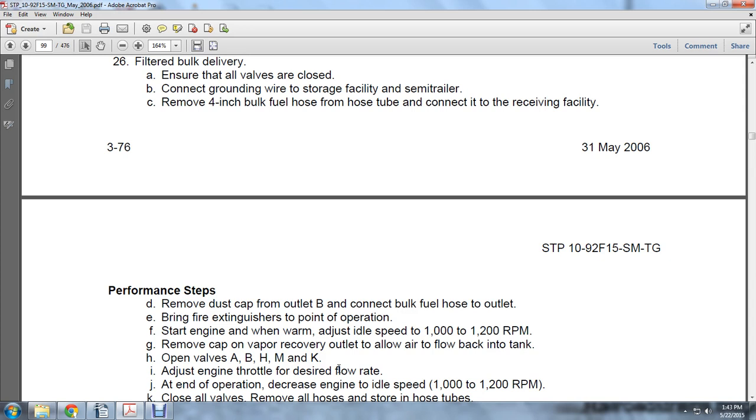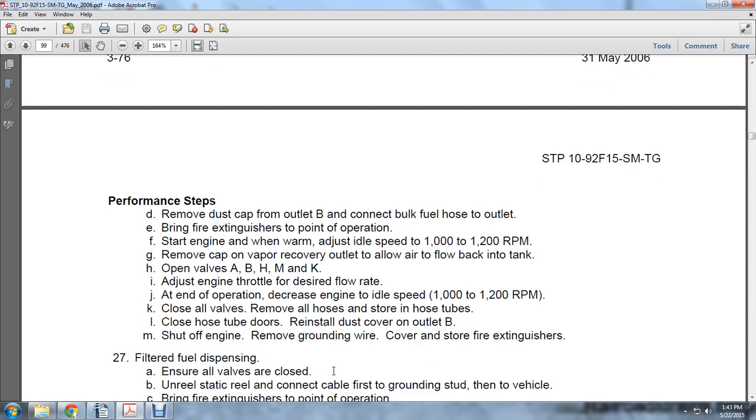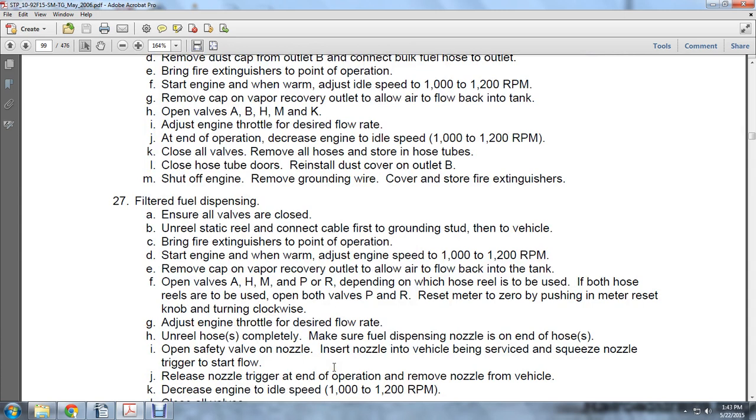Open the valves A, B, H, and M, K. Adjust the engine throttle to the desired flow rate. At the end of the operation, return to idle speed of 1,200 RPMs. Close all the valves. Remove the hoses and store the hose tubes. Close the hose tubes. Reinstall the dust covers of the outlet and shut off the engine. Remove the ground wire. Cover and store the fire extinguisher.